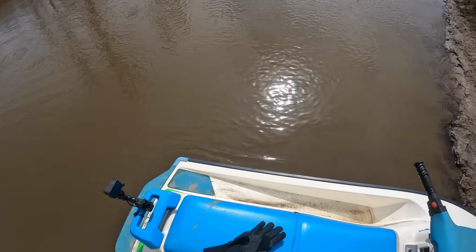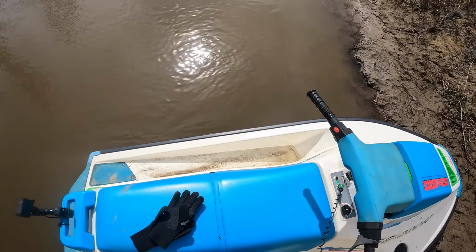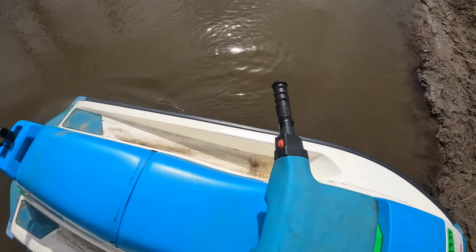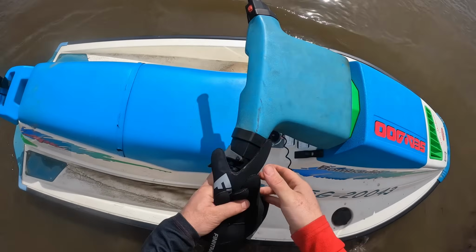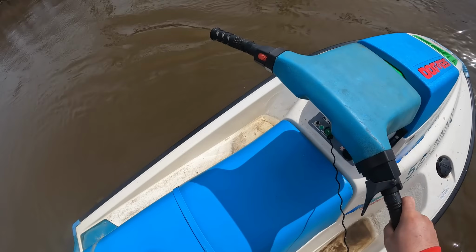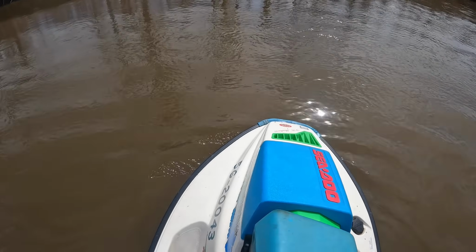Boys, the old Sea-Doo is starting to develop a miss. So we checked the fuel filter, it was good. So I don't know. I put new plugs in last year, so I don't think it's the plugs. Hopefully it just got warm. So we took a little break, so it should be cooled off.